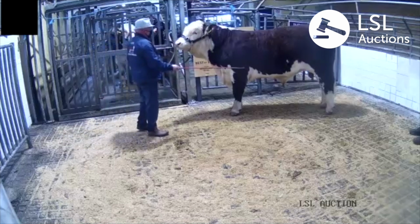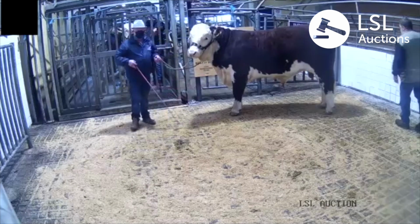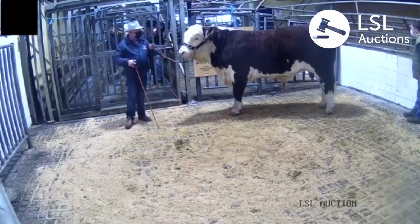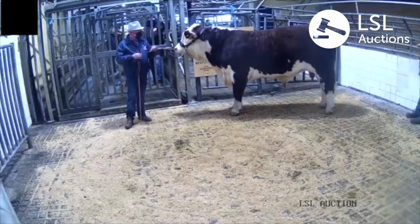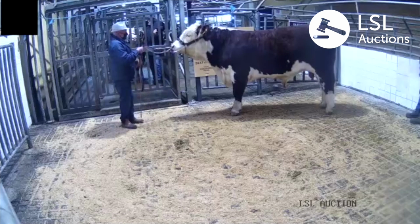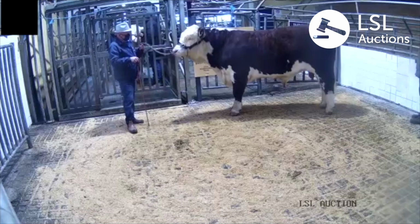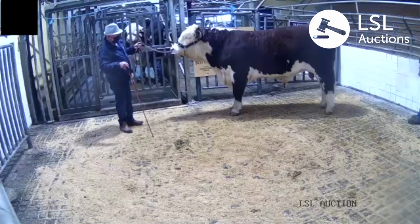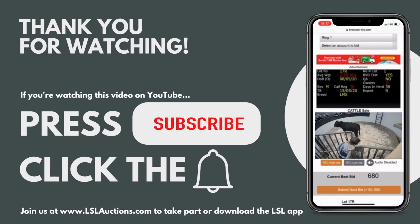4,000 bid, 4,100. Have another if you will, but at 4,100 I sell. At 4,100 I'm down, 4,200, I'm down 4,200 bid. Make no mistake, I'm going for the hammer now lads. Bid on if you want him, you won't get the opportunity again. At 4,200 and I sell. Make no mistake, all out, all done.